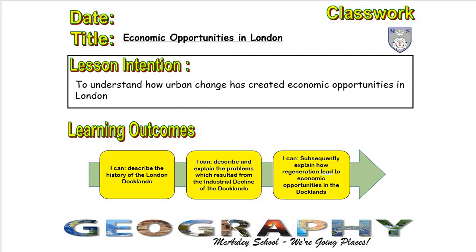So we're going to have a look at this lesson at what Docklands is like today, who it's been successful for, and how that's created opportunities. But we're also going to have a little bit of a think about who it's not been successful for and who has been left out of the regeneration.